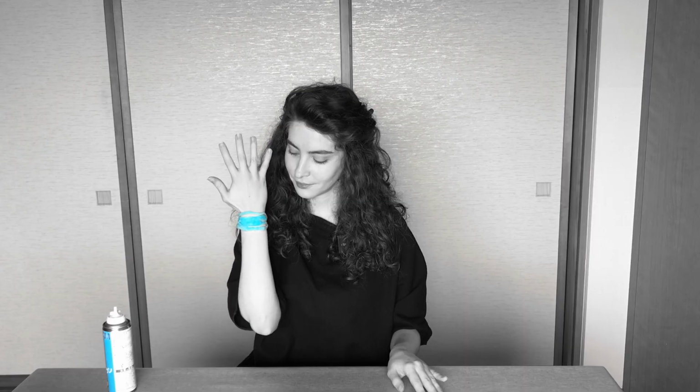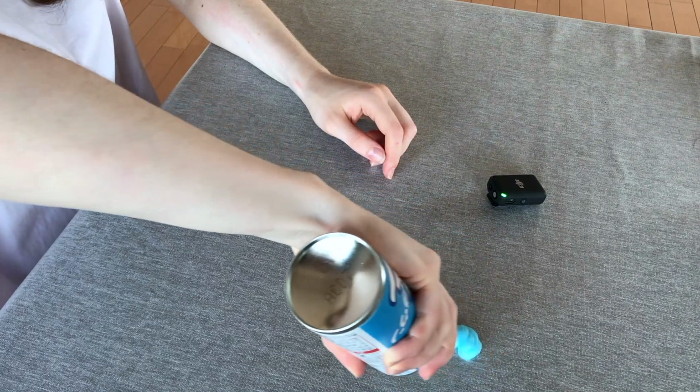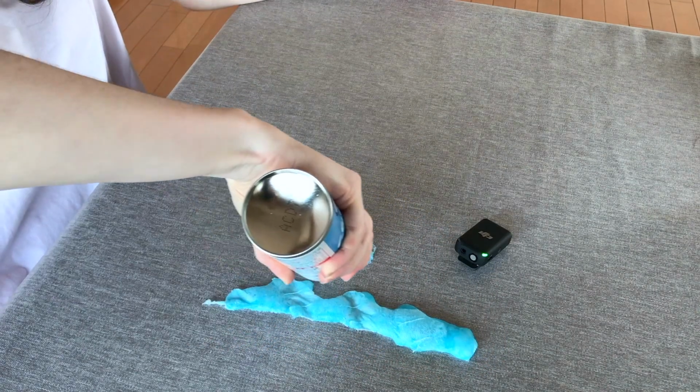This is an actual foam that can be applied to any part of your body in any shape you want. Hear me out. Any. Cooling bracelet? Yes. Cooling ring? Yes, please. Cooling something just because you can do it? Poop. Why not?